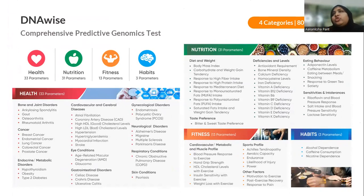As I say, it is not a wise approach to target one gene at a time, or one disease at a time, or one trait at a time, when you can club it all together and have a more holistic approach. So we are giving you your risk and genetic tendencies for 80 different parameters in four different categories, that is health, nutrition, fitness, and habits. Under the health section, the genetic risk is calculated for 33 different parameters.